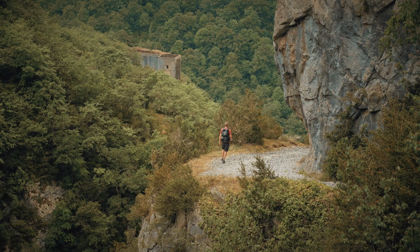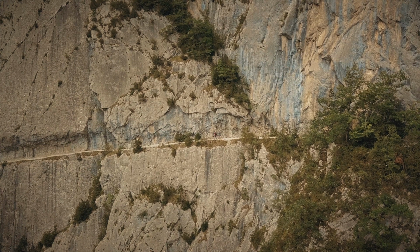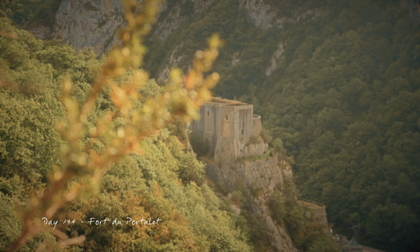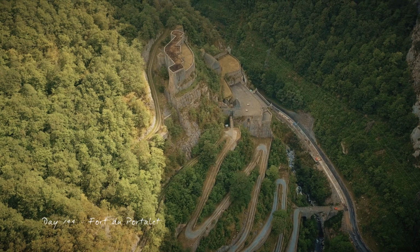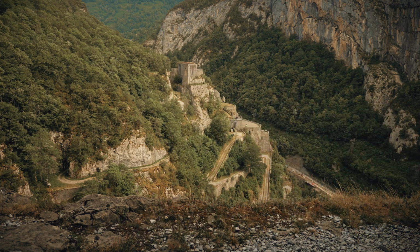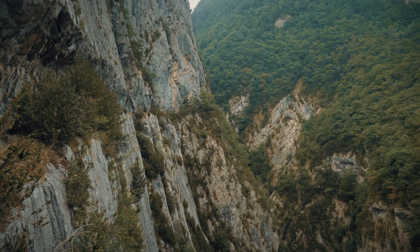The construction of this fortress lasted almost 30 years and was completed in 1870. At the time, it was imperative to build fortifications in order to control the Somport Pass road in the event of war with neighboring Spain. The fort was designed to house 400 men capable of withstanding a siege of at least a week. And as you can see, the view of this fort from this footpath is just perfect.